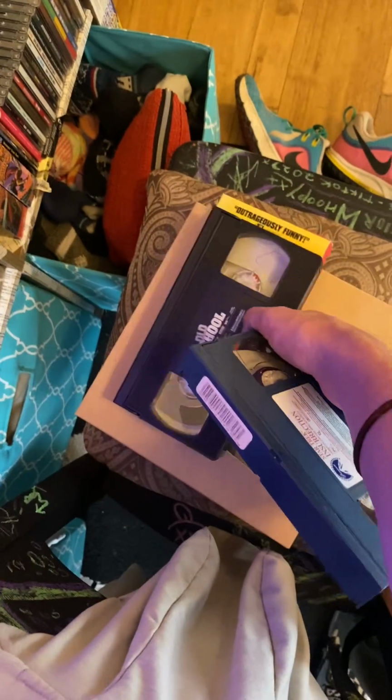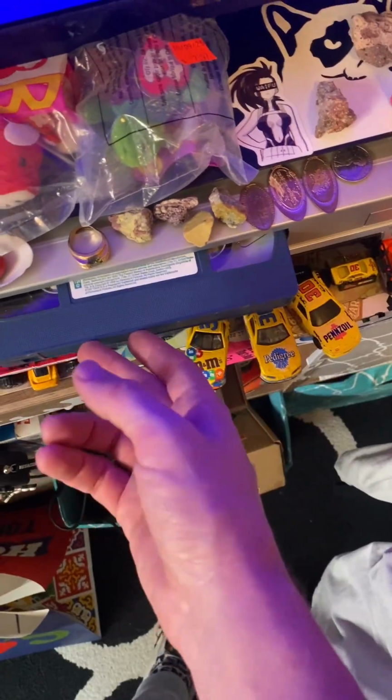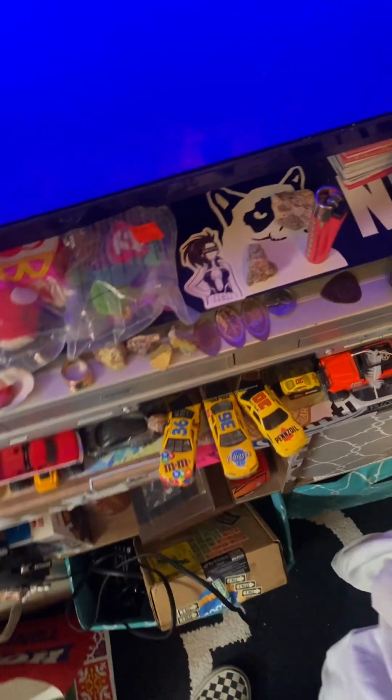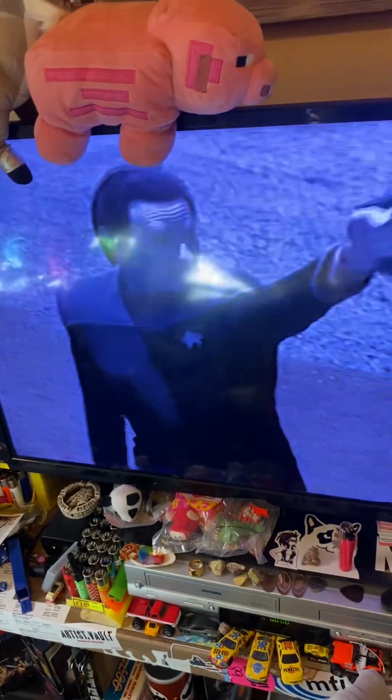Come here, come here, come here. You're not supposed to sit there. There's pie. I'm just gonna put you right there on the pie. Let's put in Star Trek. You can see all the random assortments of things that I have here. There's Grumpy Cat. It's working. Oh God.